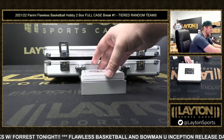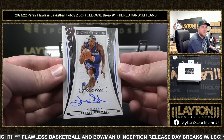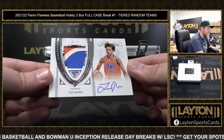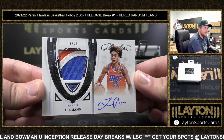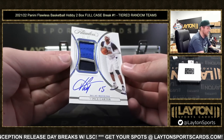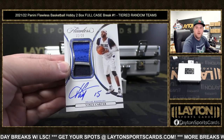Going to the Knicks. 18 of 25. There's a spree. Latrell Sprewell. Rookie patch auto for the Thunder. Trey Mann. Trey Mann. This is kind of nasty, too. 21 of 25. Vinsanity. Vince Carter on the three-colored patch auto. That is a Maverick. Maverick Vince Carter right there.